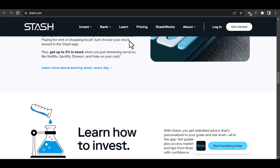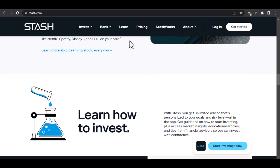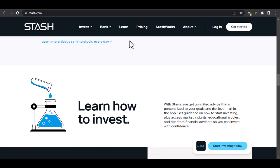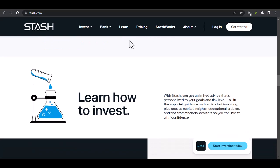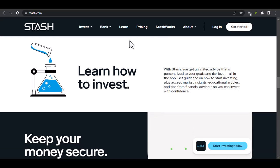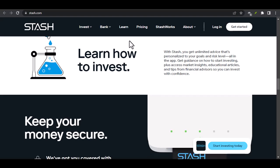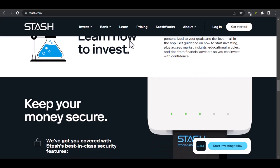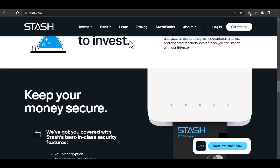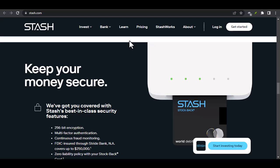What to do if Stash is holding your money? If you're frustrated with Stash holding your money, here are some steps you can take. Check your account. Make sure there aren't any pending deposits or issues with your account that might be causing the delay. Contact Stash support. Reach out to Stash's customer support team for clarification. They can provide you with specific reasons for the hold and an estimated timeline for when you can expect your funds to be available.